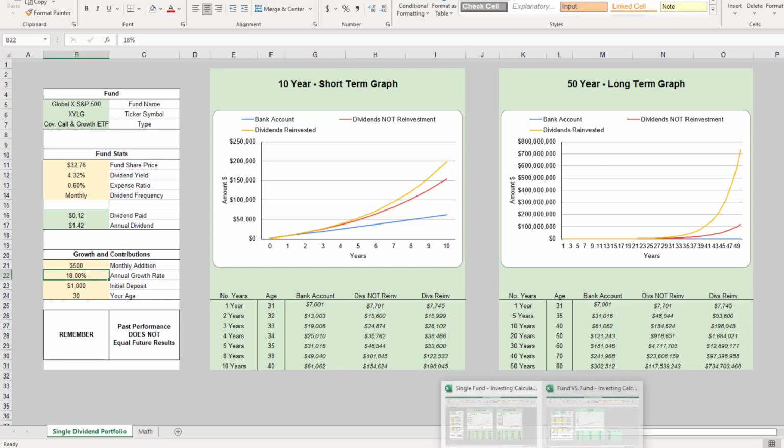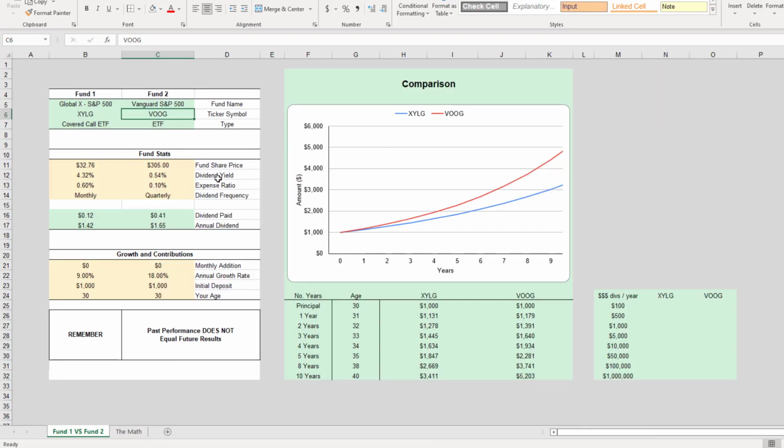Let's go over and compare this XYLG with one of my favorite Vanguard S&P 500 growth funds. These are the fund stats for VOOG. The fund share price is sitting at $305. The dividend yield is 0.54%, but their expense ratio is much less. And then their dividend payout is quarterly. So every quarter you get 41 cents. Every year you get $1.65. That's about what the average is going to be.